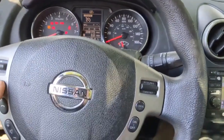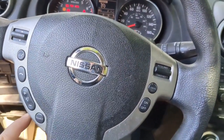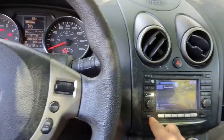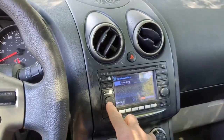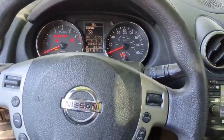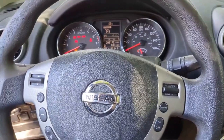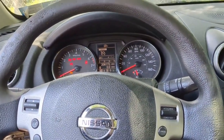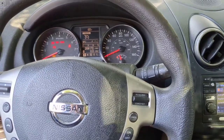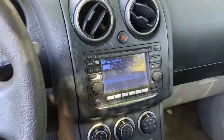Hands-free. Attempting to connect to your phone. Please wait. No. I don't know how to cancel that. Quit. Let's hit quit. I don't know what that is. No phone found. Yeah, no phone. To add a phone now, no. After the beep, say add phone, replace phone, select phone, or no. No. No. Yeah, it worked.